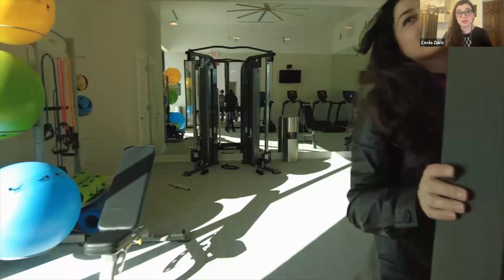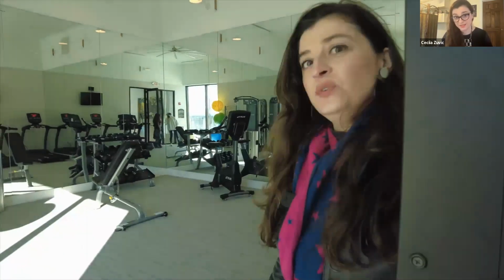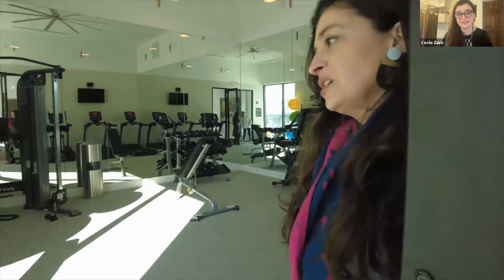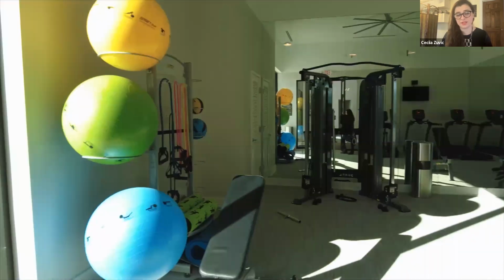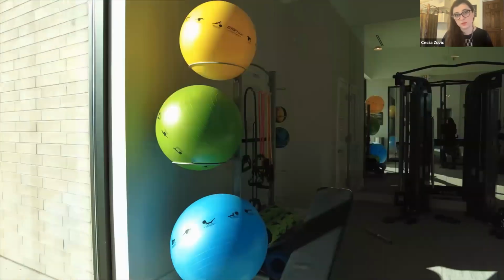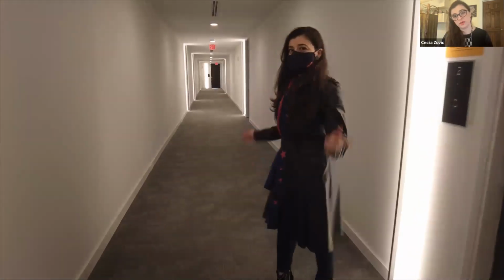So the fitness room is already being used, and it has all the machines that you may want in a fitness room. It has very high ceilings and a beautiful, huge fan. Also, of course, it has a TV because we have to watch TV when we work out, and all the elements that you may want in a fitness room. So from here, we're going to be taking the elevator.